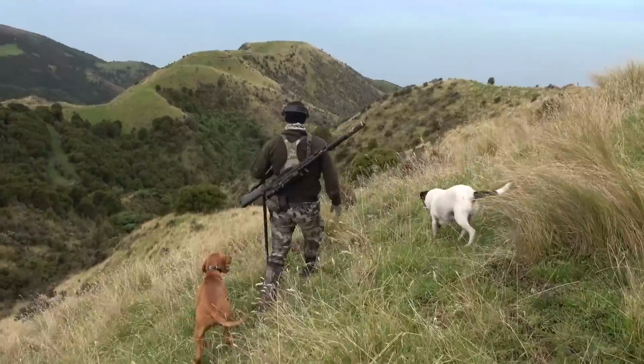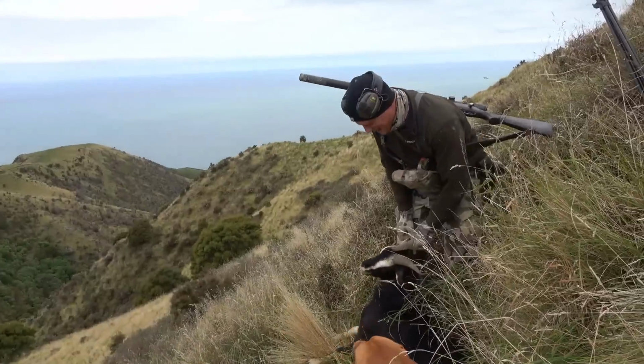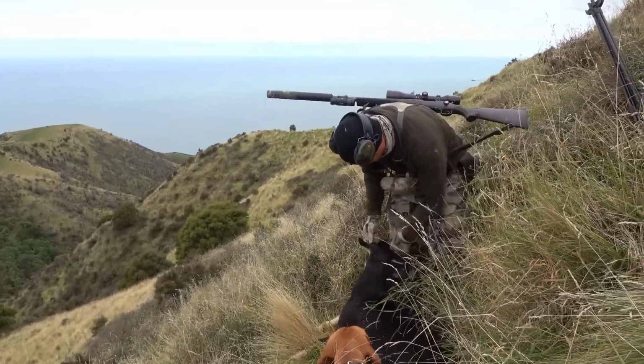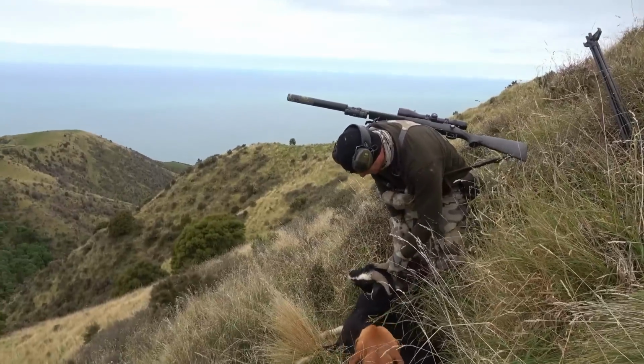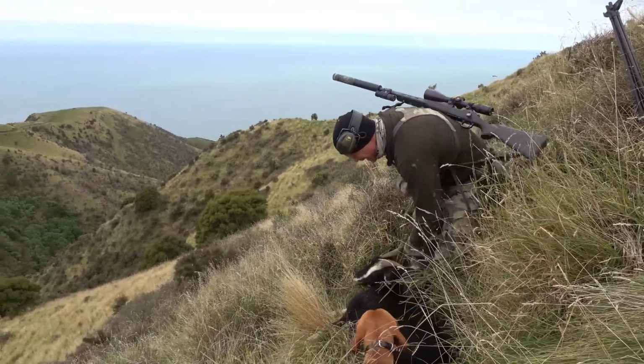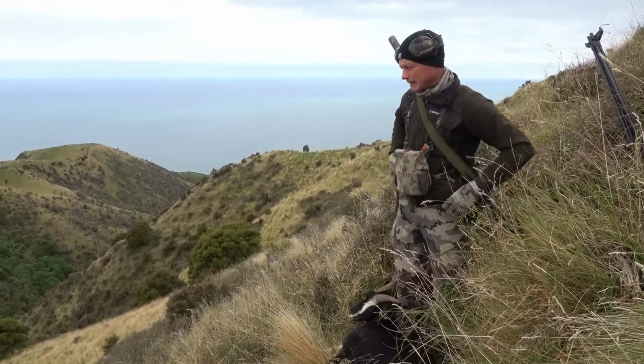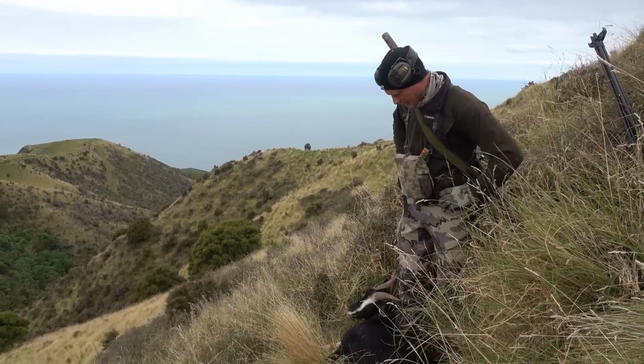Some people like to eat them. I'm not the biggest fan, to be honest. This is probably one of the better ones to shoot, isn't it? Oh, no. It is fairly old. We pretty much generally leave them here, leave them for the pigs to just eat on them.